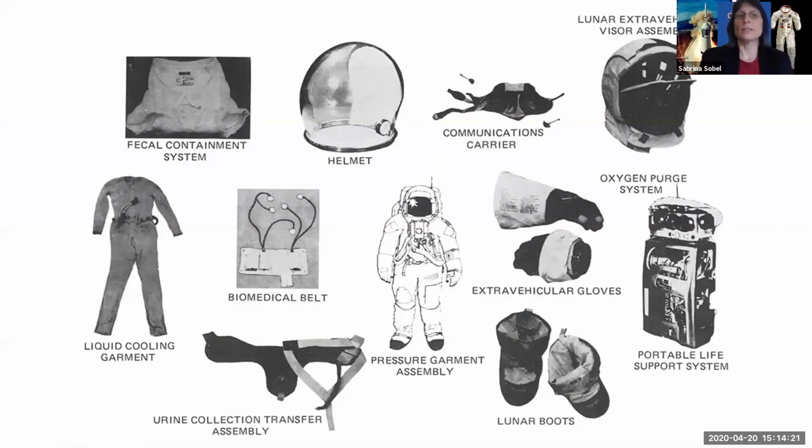So if we look at it, here's the grand scheme of it. So if you start on the left, you've got the fecal containment system, which is a diaper, because you're stuck in your spacesuit. And you have your helmet, you have your communication system, you have your visor for being out on the moon. You have your air handling, so your gas handling system, which we'll talk about in a bit. You saw the gloves and the boots. Urine collection transfer assembly, again, because you have to pee in your suit and you don't want to literally pee in your suit. You have the biomedical belt where they took a lot of biomedical readings to see how the astronauts are doing, and then you had the liquid cooling garment.